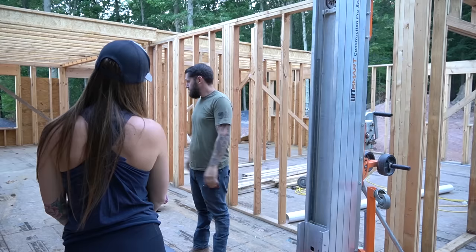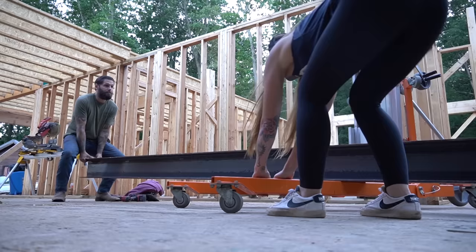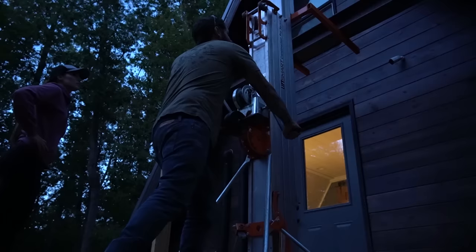And it can be very dangerous, so you've got to take it slow, put it up, inch it in, be very careful, because if it comes crashing down, it's an issue. With only the two of us and a duck jack, we worked quickly to safely get it installed before nightfall. Today, we take our chances again with the next steel beam.